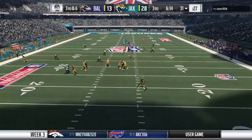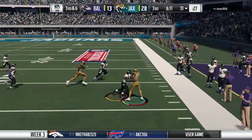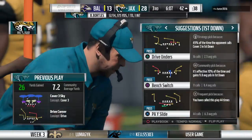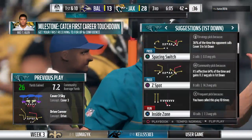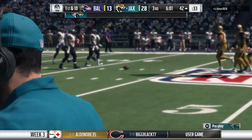Now Bortles. And he's got a man open. That's Allen. And he's taken down, but not before getting this across midfield and just shy of the 40. A gain of 26 on the third down conversion.